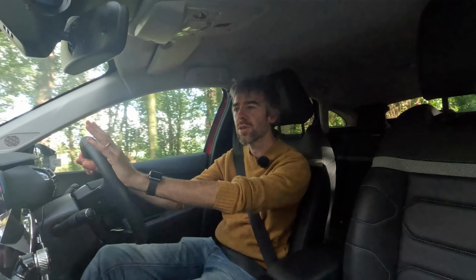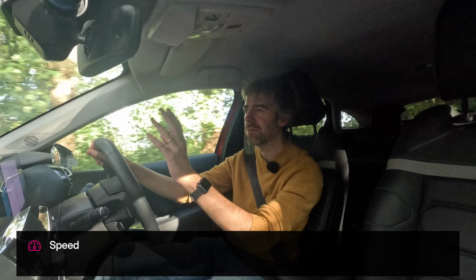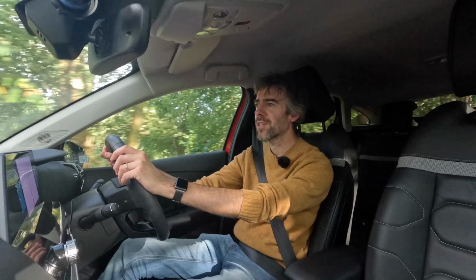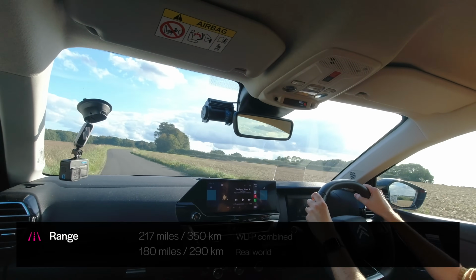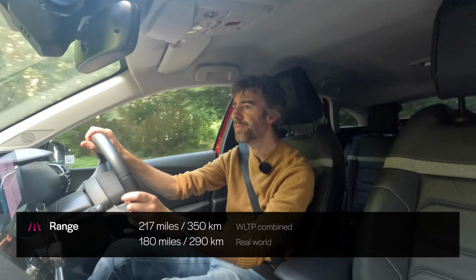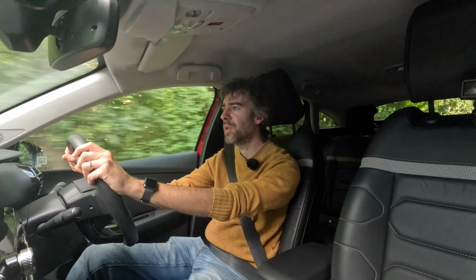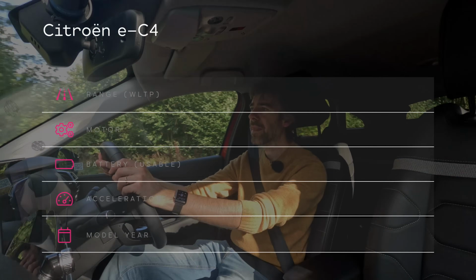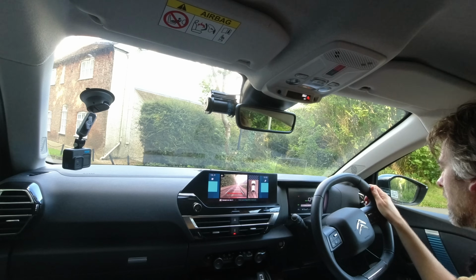There's a 100 kilowatt motor in this, which means that it's only 0 to 62 in 9 point something seconds. 9.6 seconds? I can't remember. The newer model of this has a 115 kilowatt motor, but weirdly, it's actually a bit slower to 62. I say weirdly, it's not weird because it's got a larger battery in it. And in terms of efficiency, I've been getting about 3.6 miles per kilowatt hour since I've had it, but that's doing a lot of trips on this very fast, hilly road to my daughter's school. So generally, I would say you probably get more like 180 mile range out of this car. As I said, the new ë-C4 has better range because it's got a bigger battery and is actually a bit more efficient.